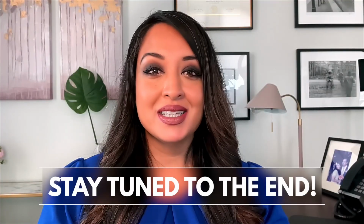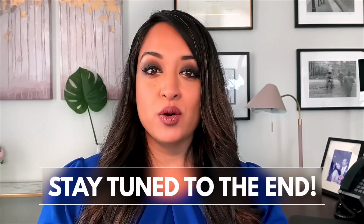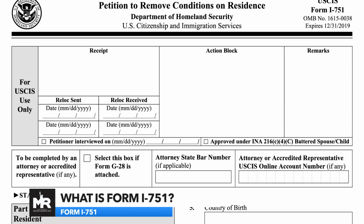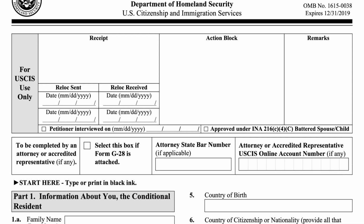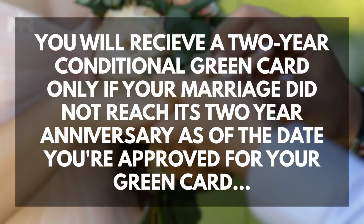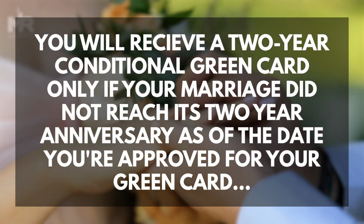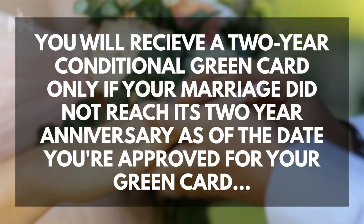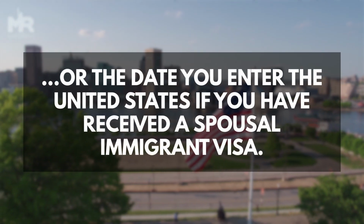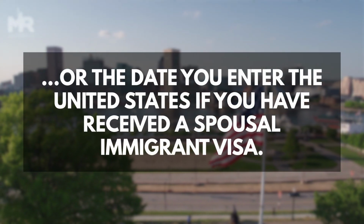So stay tuned until the end to learn everything you need to know in order to file this application and get it approved. Form I-751 is officially called the Petition to Remove Conditions on Residence. This application is only filed by those immigrants who receive a green card through marriage and receive a 2-year conditional green card. You will receive a 2-year conditional green card only if your marriage did not reach its 2-year anniversary as of the date you're approved for your green card or the date that you enter the United States if you have received a spousal immigrant visa.